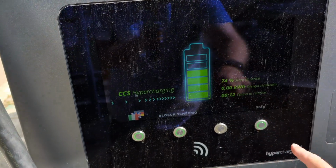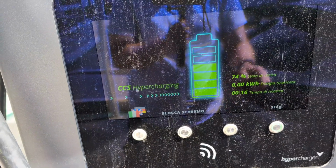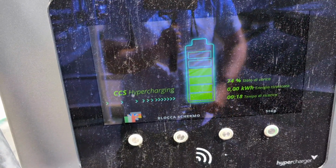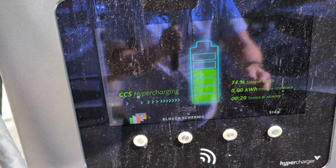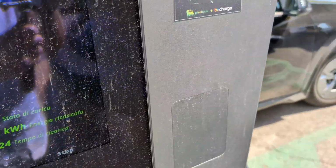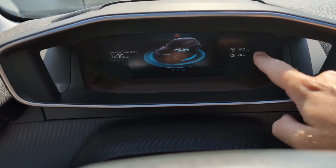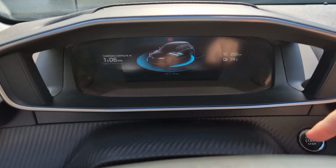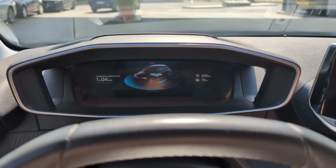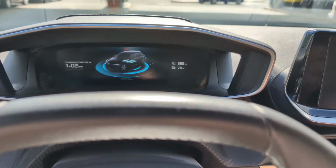Yes, we're at 74%. It doesn't actually tell us in the car, but it tells us here. We probably only had 10% or something. Just want to see if it's working. It is working. Kilowatt hours. It's not telling us the charging speed. Let's see what it shows us in the car. So in the car, finally it tells us the percentage, 74%. It's saying it's going to take 1 hour, 6 minutes to complete. We won't do that. But we'll just see. And what else do we have in the car? Can we start it to get music and stuff? No.